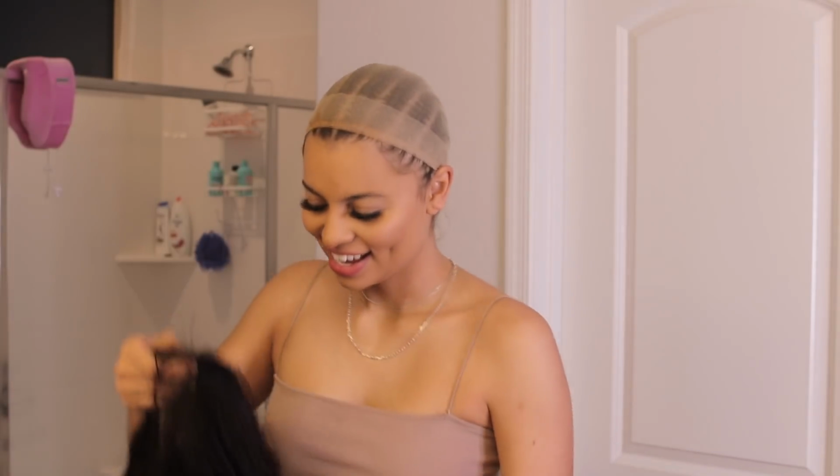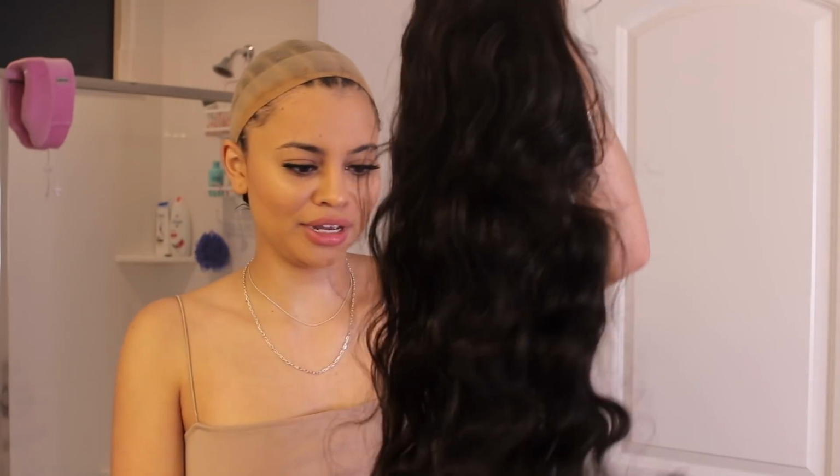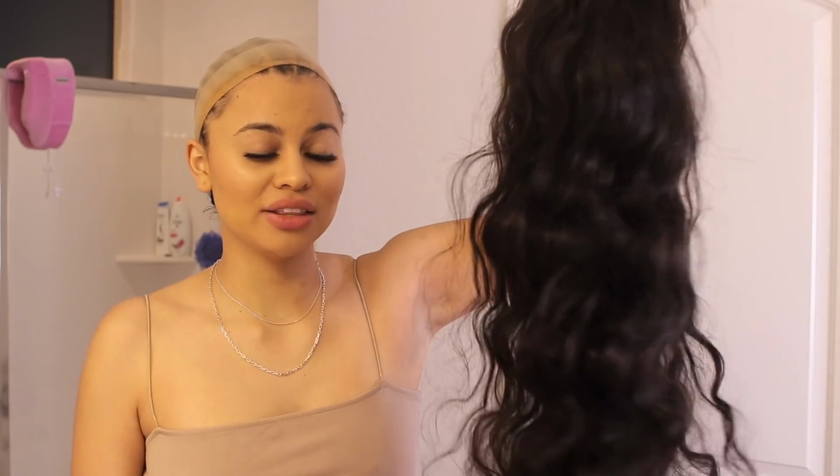Length. I love when my weave hits the floor. I love sitting on my weave. I've always been so scared to try 30 inches. I'm slowly creeping up there. The longest I've ever done, I think, is 20 or 22 inches. So this is pushing it a little bit for me. I already know if I were to straighten this, oh my goodness, this would be so long.